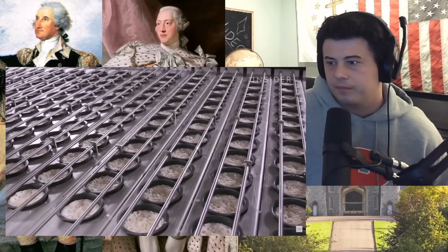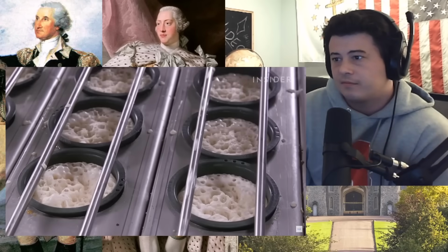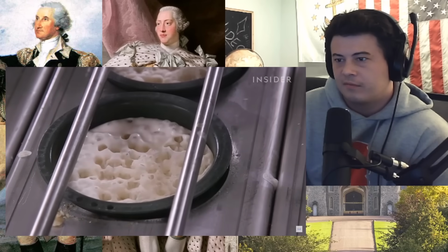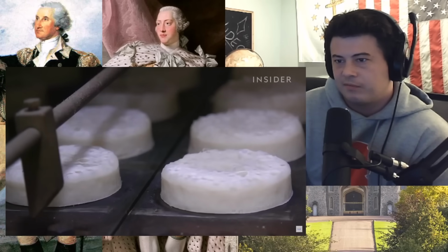What happens then is as the bubbles expand and the steam is looking for the easiest way out, it's pushing the CO2 up through the batter. As that comes through the batter, it's actually setting the walls of the hole. So when the gas is released, that's how we form the holes in a crumpet.